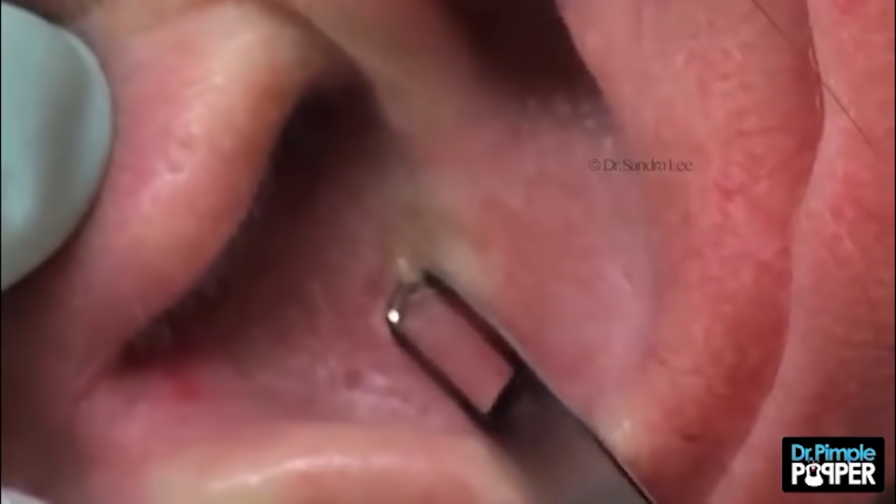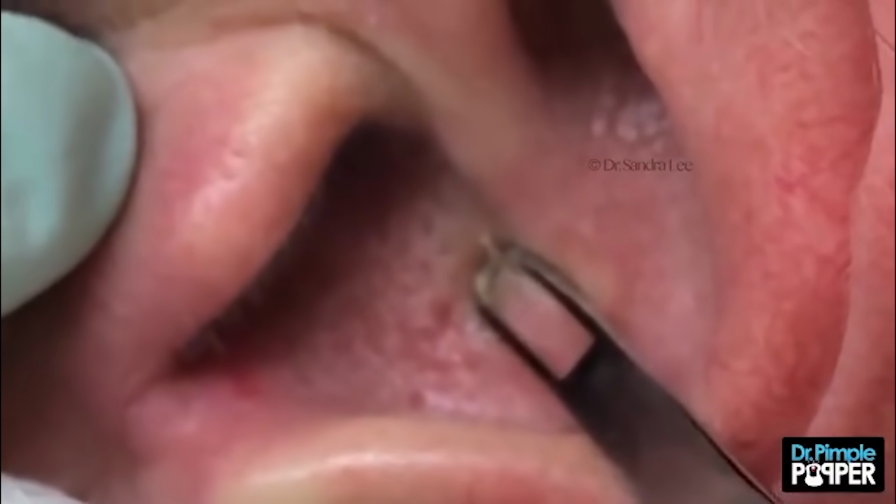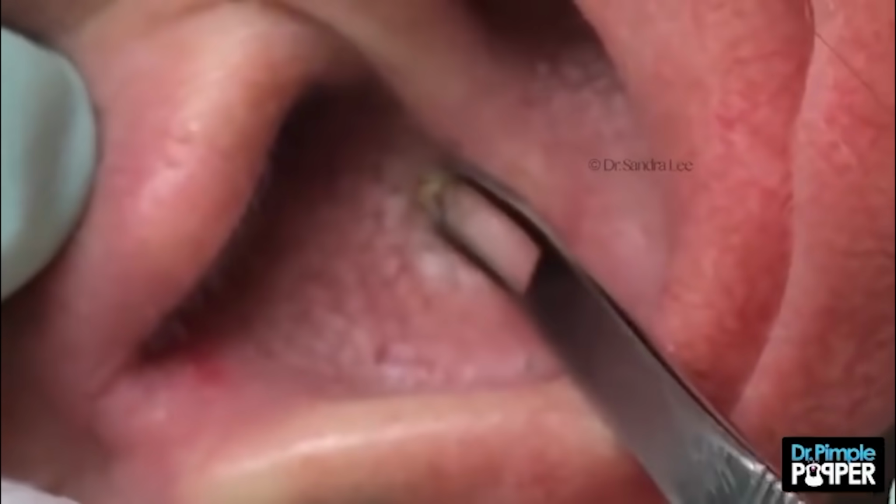I was in the mirror for 30 minutes today because I had to take Amelia out next to my eye.